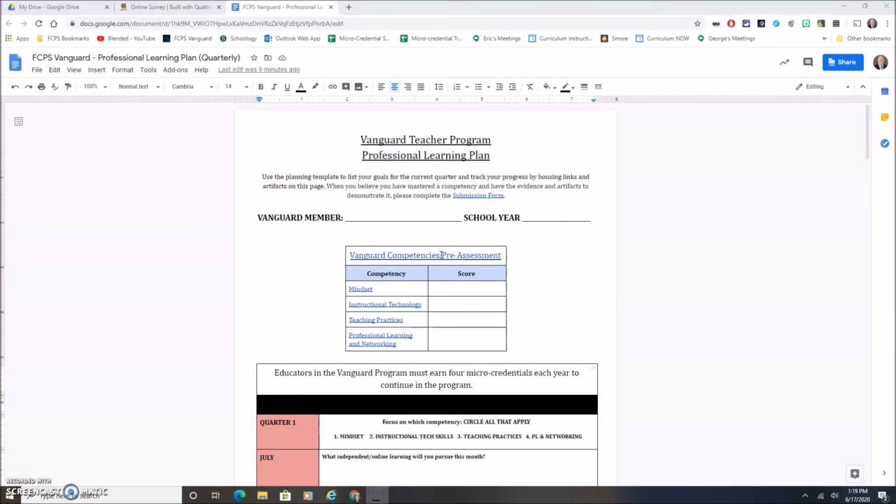But at the end, you're going to get a score, and it's based on a rubric score. So the lowest you could get is a 1.0, and the highest you could get is a 4.0 on each of the 4 categories. So for example, you might get a 2.75 in mindset. Whatever the case may be, at the end, you're going to get those scores. So we gave you a spot right here in this chart to be able to record your scores.